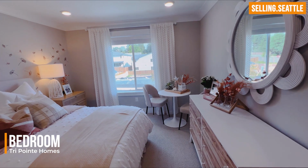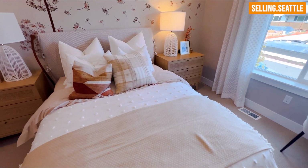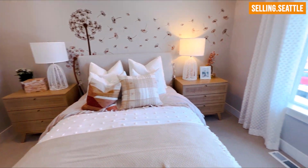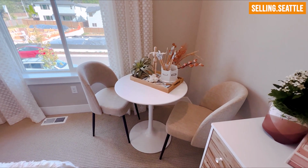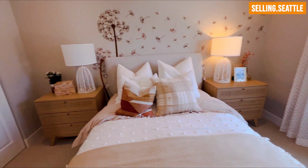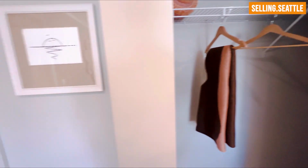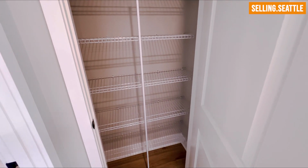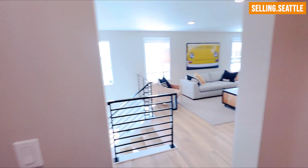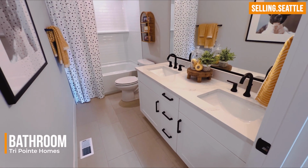So here is the bedroom. Really nice and spacious bedroom here. Good sized bed. They even have this little kind of art area here for the kid. That's pretty cool. So that gives you an idea how big this space is. Here's the closet. Here is like a linen closet, more storage. And then they do have a full bath up here, double sinks.